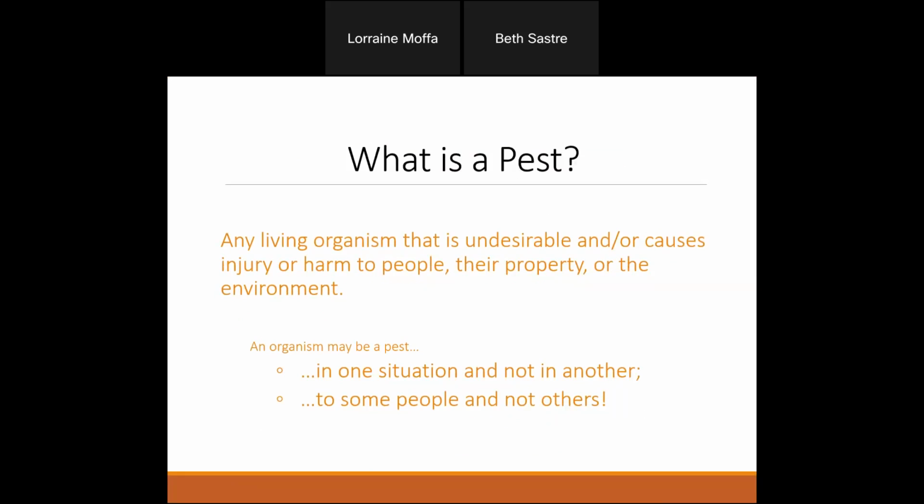So first of all, what is a pest? A pest is any living organism that is undesirable and/or causes injury or harm to people, their property, and their environment. So anything that you don't want and is causing a problem is a pest. A pest can be one in one situation, or it can be in another situation.